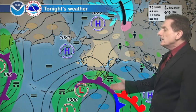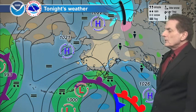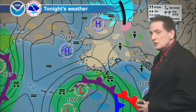And we've got rain, as I mentioned, spreading into Kodiak Island. And the front is really not moving too fast. So once it starts there, it's going to probably continue at least through tomorrow. And a break back out here for Adak and Atka, and the next system pushing in towards Shemya.